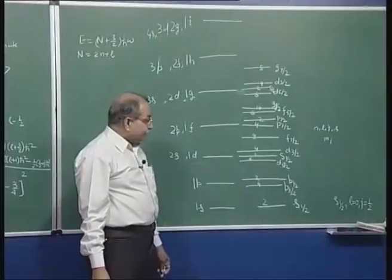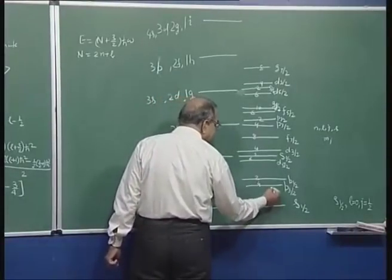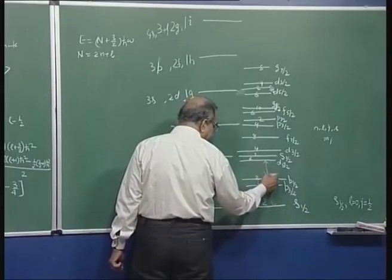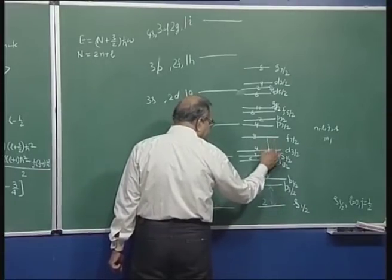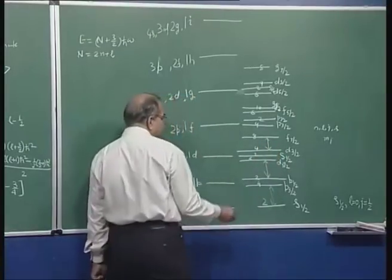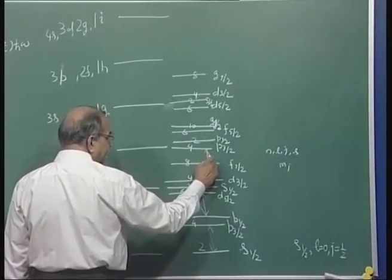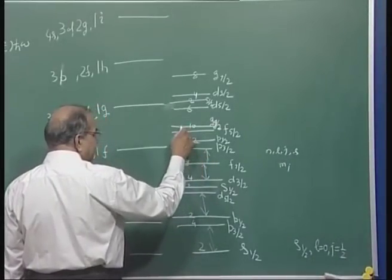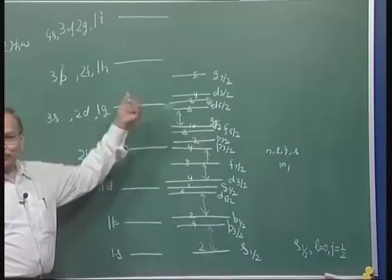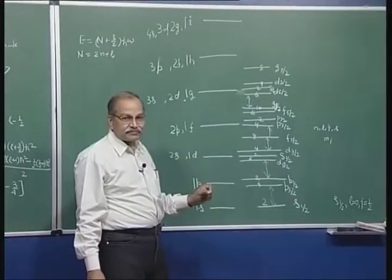Now, where are the energy gaps? The first obvious energy gap is here and another obvious energy gap is here. And here also you can see, although I have not drawn to scale, still here is a gap, here is a gap, and then these are close enough and here is a gap. So, those gaps are to be seen, shells close there, right.